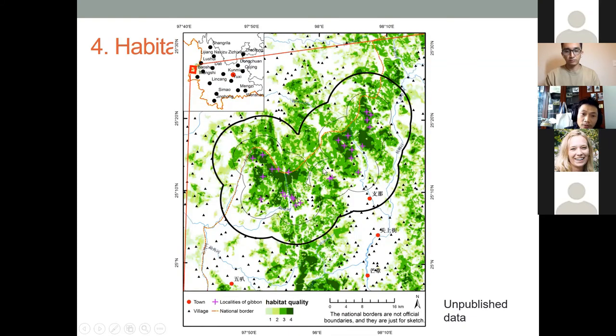I want to show you more details of the population outside the nature reserve. The black triangles are villages in the area. So we can see even for this subpopulation, the gibbon groups are isolated by rivers and villages. So if these two groups disappear, this population will be separated into two populations. So we also do some conservation education along the China-Myanmar international border in this area.